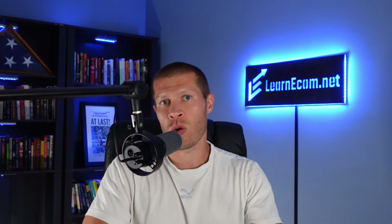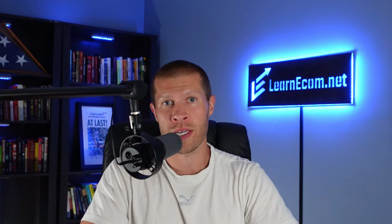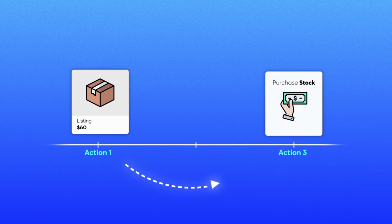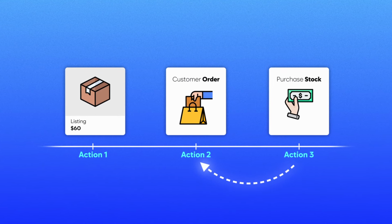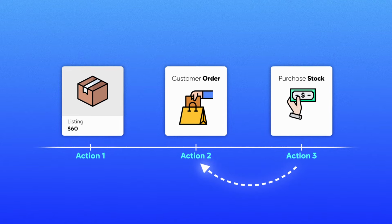So you usually just get a warning. It's an occasional late shipment warning in my experience, and they don't take it too seriously. Again, if you don't abuse it. And this lets you list products before actually needing to purchase them and only ordering the product after you're guaranteed the sale and the profit.